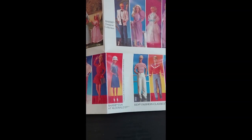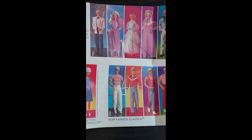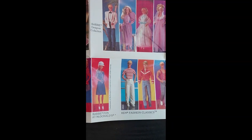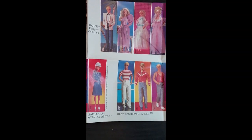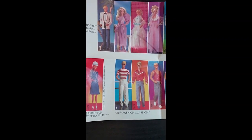Oh, I need to talk about the Barbie designer collection. Now, I saw this in this booklet back in those days. I wanted that puff sleeve dress so badly, and his tux, and I finally got them, I think for my birthday. Loved them, I went crazy, lost them ages ago, but I just bought her dress again, the designer collection dress. I think it was called Opening Night or something.